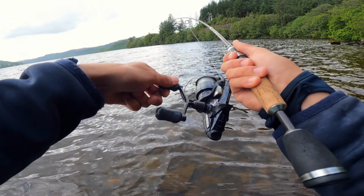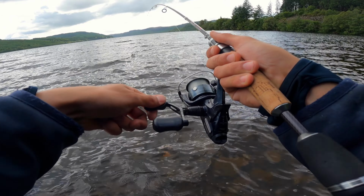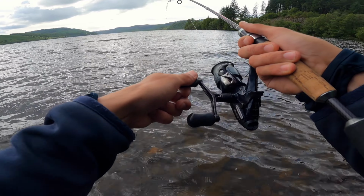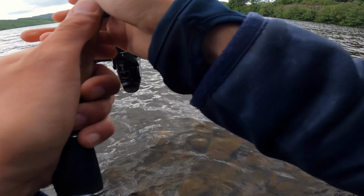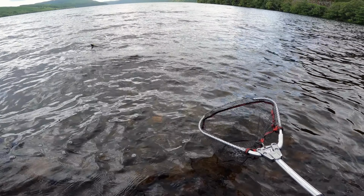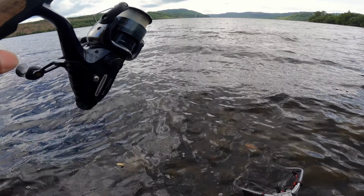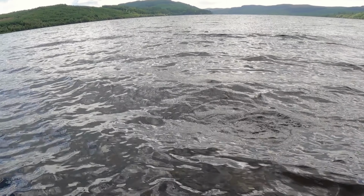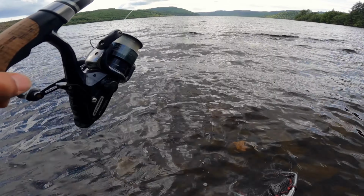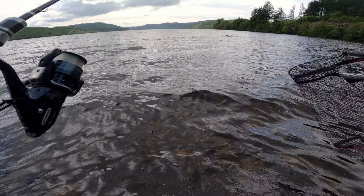Yes, fish. Ooh, yeah, baby. They put up such a fight. They fight so hard. So hard, and they've just come on the bite. That is how you lose a trout 4.0. They'll just jump and lose the hook.